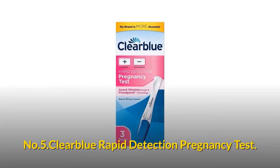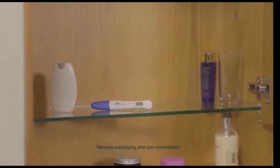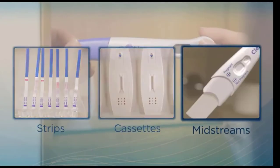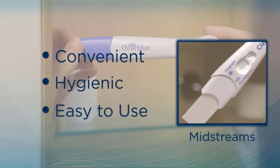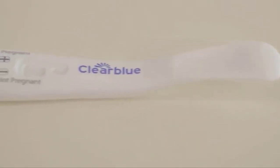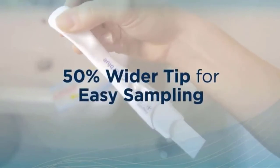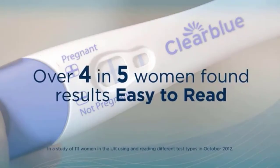Number 5. Clearblue Rapid Detection Pregnancy Test. Tests are a favorite option for many, as nearly 3 in 4 women prefer to test in their urine stream. They are convenient, hygienic, and easy to use. That's why all Clearblue tests are midstream tests and have been especially designed to meet your needs. Clearblue Plus Pregnancy Test has been designed to be easiest to use thanks to the ergonomically shaped handle and 50% wider tip. And the clear plus-minus results are very easy to read.